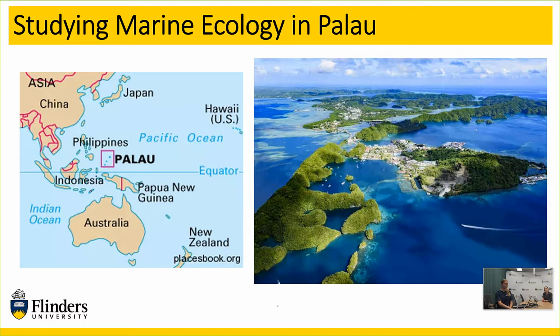study here. So Palau is a really tiny archipelago of islands. You can drive from one end to the other in about an hour, but it's also home to some really world-class biologically rich coral reefs and also the world's very first shark sanctuary, which was really cool.